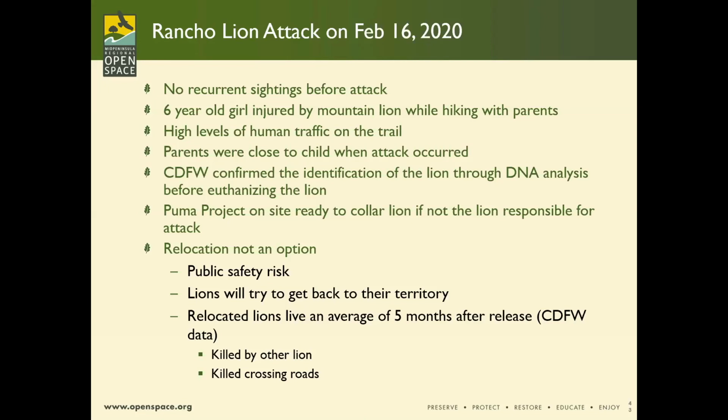And I want to take a moment and commend our ranger staff as well as Fish and Wildlife for their swift and effective response to this incident. Fish and Wildlife took a DNA sample from the wound on the attack victim and was able to compare it to DNA from the mountain lion that was captured after 3 days of effort. They used that DNA analysis to match up the DNA from the wound to the DNA of the animal itself and confirm that it was the same animal before euthanizing the lion humanely.